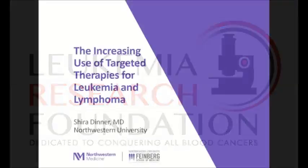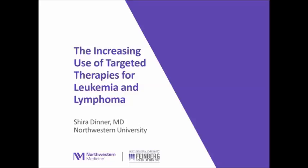I was tasked with a pretty broad topic, both lymphomas and leukemias, and the idea of targeted therapies. And I think Dr. Venugopal started to introduce the idea of a targeted therapy to you in his last talk. In broad terms, we can talk about two different categories. You can talk about molecularly targeted therapies, which means that we're trying to target a gene mutation or a certain abnormal pathway within a cancer cell.